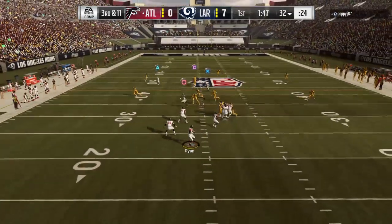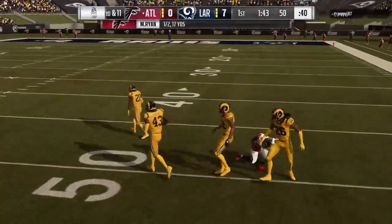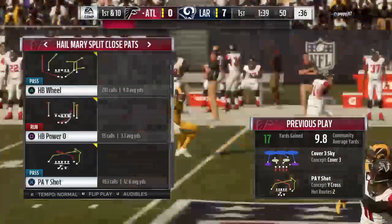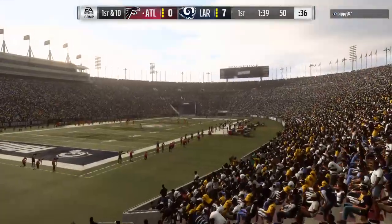On 3rd down, Ryan. It's caught. Jones. It's a gain of 17, and it'll give them a 1st down. I know at the end of games, coaches always tell us that no one play, won or lost.